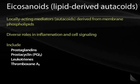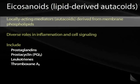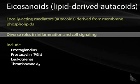Let's talk about eicosanoids. Eicosanoids are lipid-derived autocoids, which means that they are locally acting mediators. Autocoids, by definition, usually are seen in sort of a paracrine manner, meaning they work locally. They're not transmitted through the bloodstream. And eicosanoids are derived from membrane phospholipids, especially arachidonic acid. They have diverse roles in inflammation and cell signaling and are becoming much more popular today in our ability to understand how the human body works.